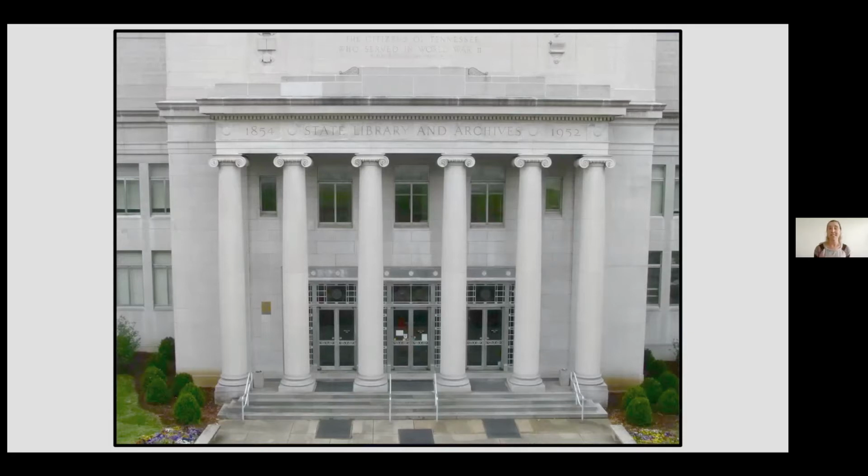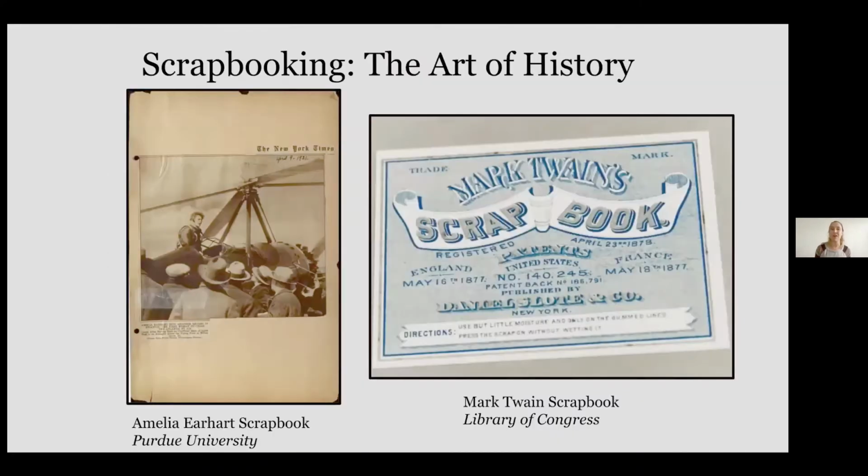But for today, we're going to share some of the online resources we have for you. And we've got some fun ideas that you can do at home. So you're going to hang out with the Tennessee State Library and Archives. And we're going to look into some more family history through the art of scrapbooking.